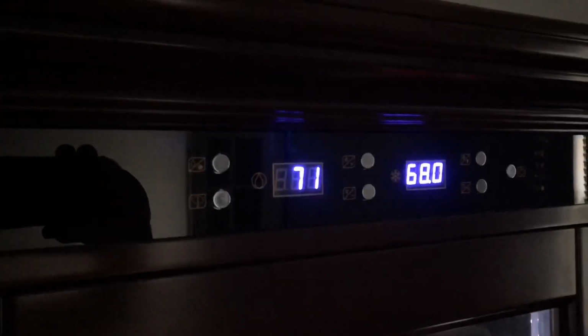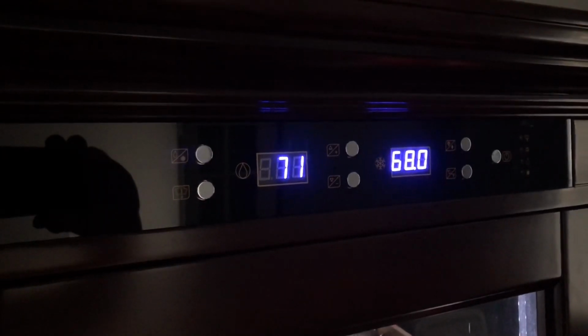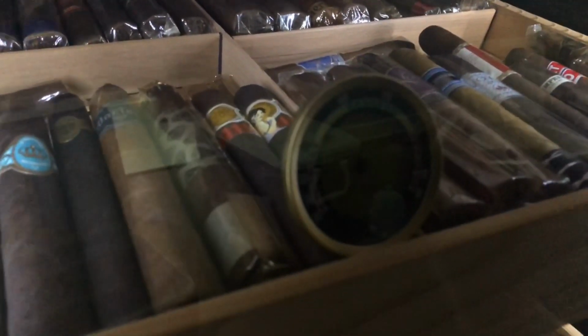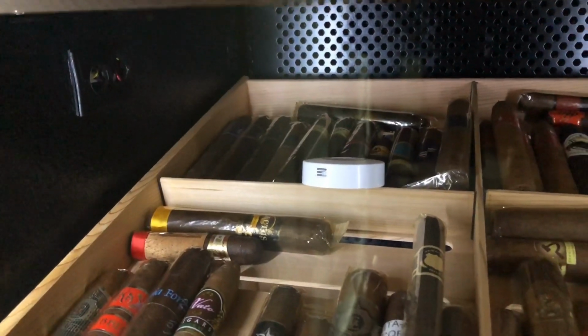These seem to update fairly quickly, even though they're not especially precise, because they only jump in large increments, whereas this one's a little more precise, at least in the range of cigars. The Ingbird is very precise, down to a couple decimal points.